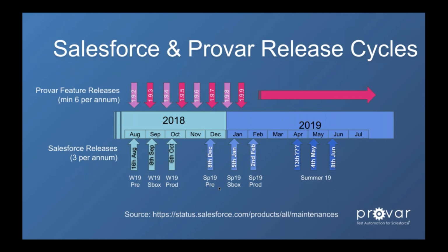Looking further ahead, the spring release is currently penciled in for the 8th of December for Sandbox Preview. The date you're more interested in is the 5th of January next year, so you get to enjoy your Christmas and New Year festivities, hopefully. In the meantime, our guys at Provar are going to be working hard at delivering new functionality into Provar outside of Salesforce release windows, and we'll talk about some of those features today and what's on the roadmap.